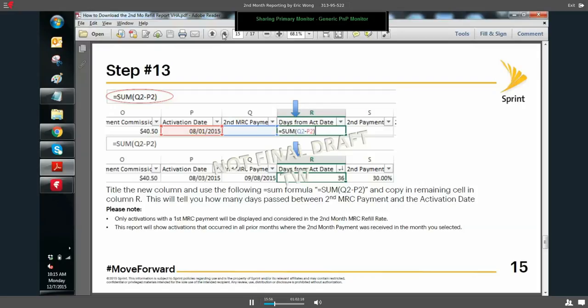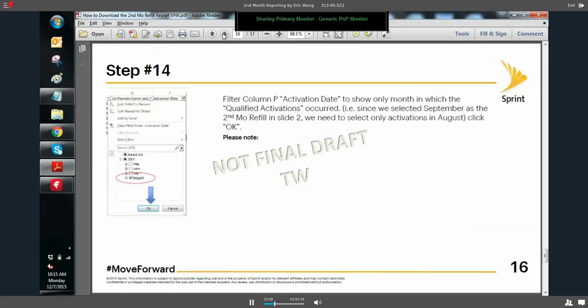So in the past, we still had the 40-day rule. This particular filter helps a customer filter it out. But like I mentioned earlier, by filtering out the MRC count and just taking into consideration the second month refill rate, this is no longer a necessary step. Because if somebody activated in April, you will see that they may have taken a second month payment in September, for example. So we can go ahead and skip this slide. Oh, and that's all we have.